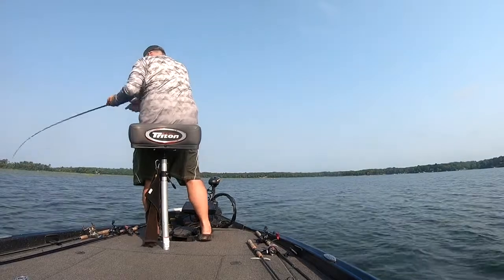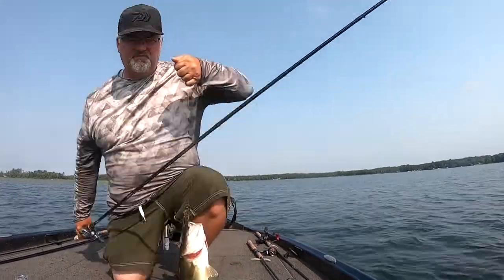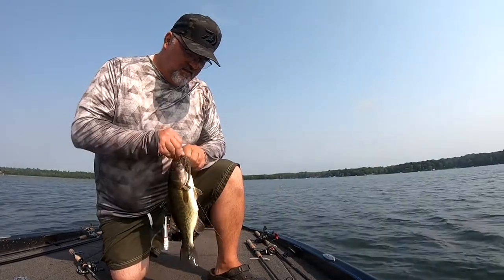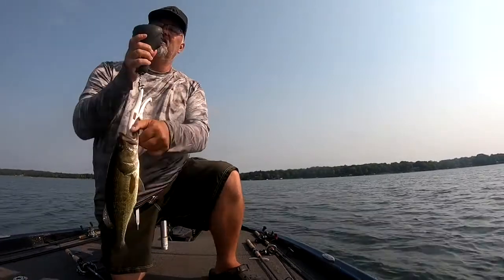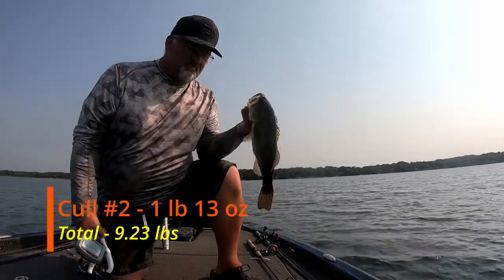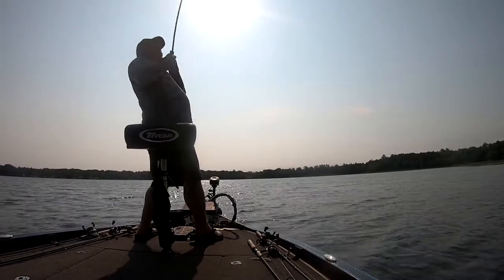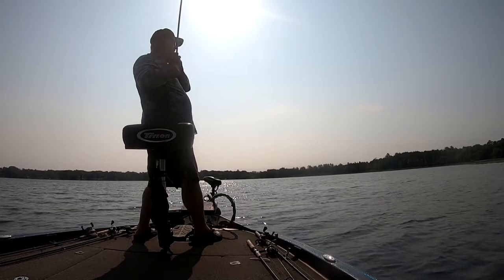It's a bass. It's a keeper. That's gonna get out that smallest one, but it's still not gonna get us close to where we want to be. 1 pound 13 ounce cull, takes us up to 9.23. Another one. That one's better if it's a bass. Well, I don't know how much better. It might be 2 pounds.